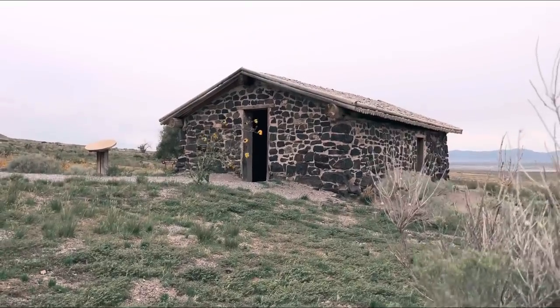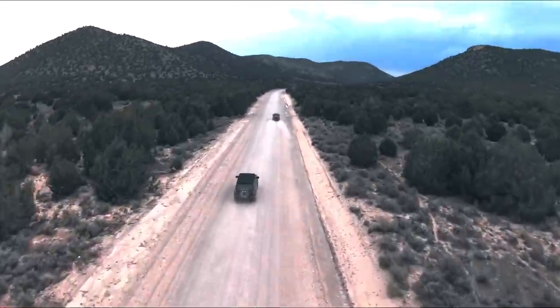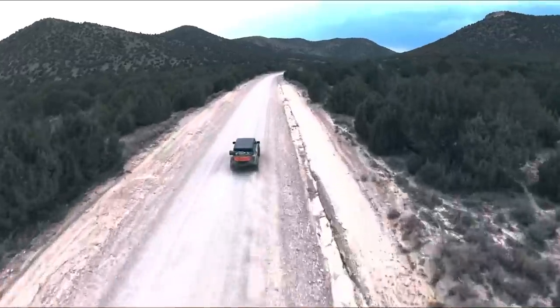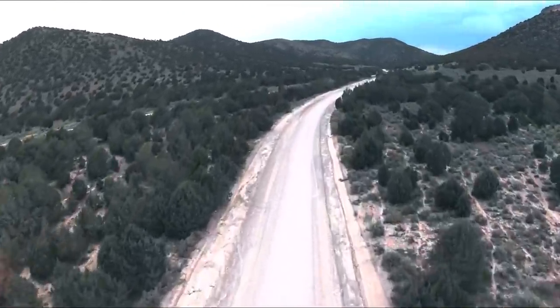I have never made it to Simpson Springs as fast as we have today. These Broncos are killing it out here. This is what they were made for. This long, flat, you know, washboardy stuff just to blow over that. Beautiful.